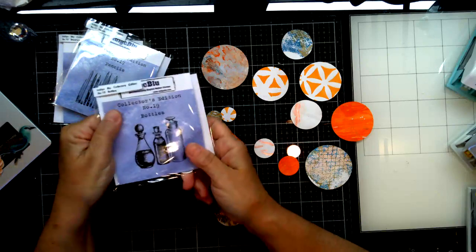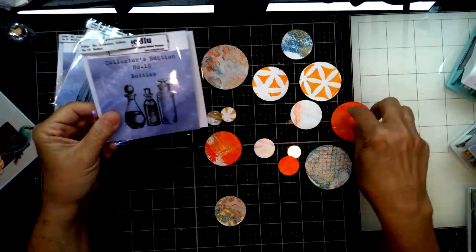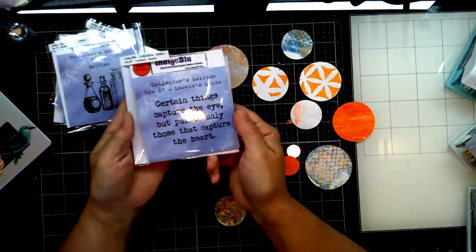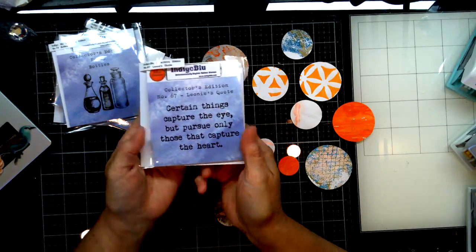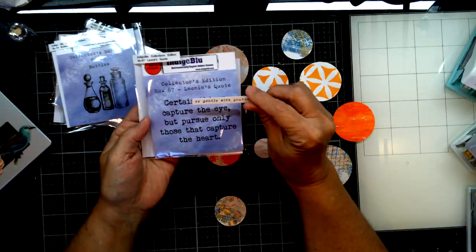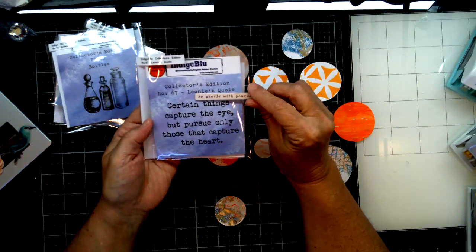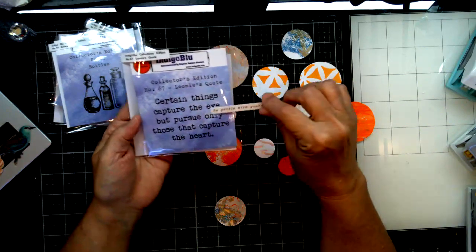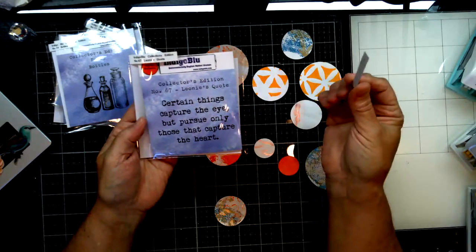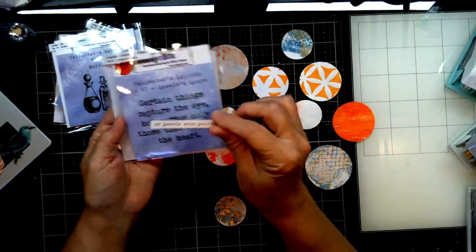And we have these cool bottles, so one of those might fit on here. I did like the saying, so I might stamp that out. I know I have this little one, and I might still put the somewheres on there, but if we stamp out the saying, then we can cut it in words and glue it down. I do like that.